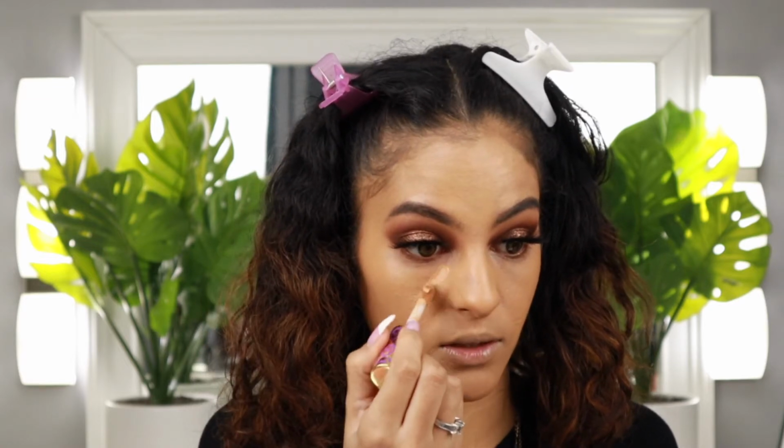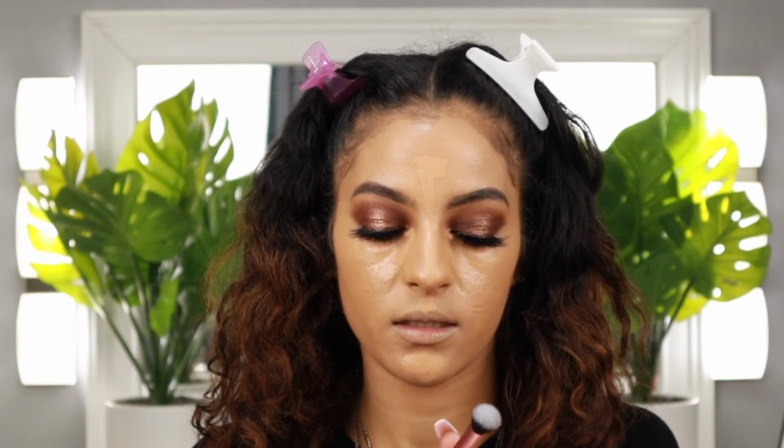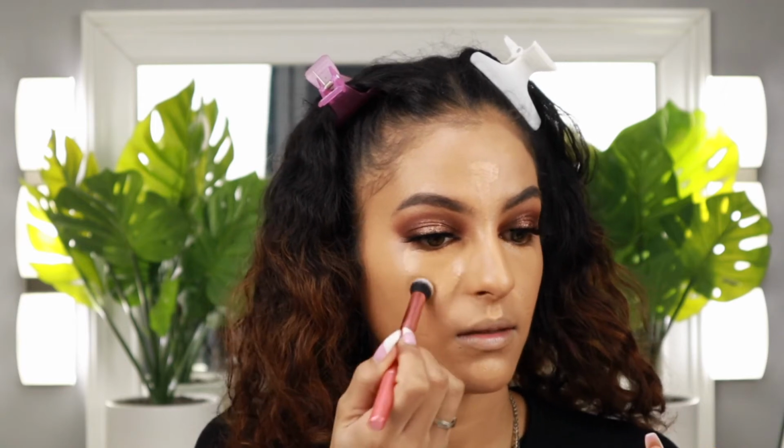I am going to pair it with the Tarte Shape Tape because I don't have a brand new concealer, so I'm just going to use this one. Plus, I have not used Tarte Shape Tape in so long. So let's use a little bit of this. To blend out my concealer, I am going to use this Real Techniques Deluxe Concealer Brush, which is very similar to their Deluxe Blending Brush, the purple one. I'm going to use this to blend out the concealer a little bit.